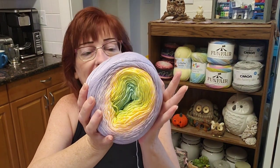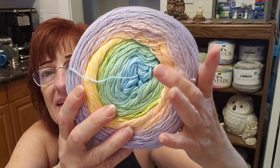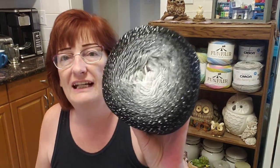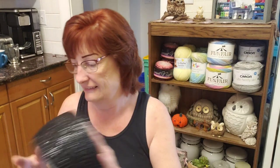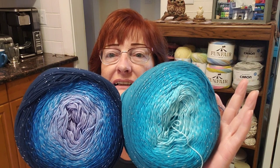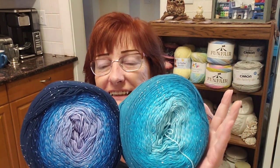Okay. So we have this one to recap. Does it show the blue in the middle? No, but the blue is right there in the middle. So we have that one. We have this earthy one. We have the gray and the black. We have these two blues. Gorgeous. All right, so let me just do some breaking down of the prices and I'll be right back.